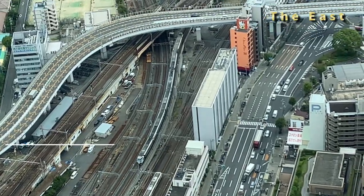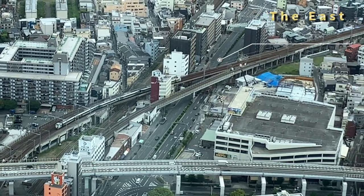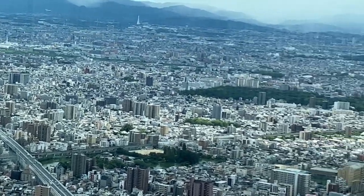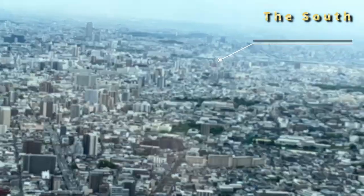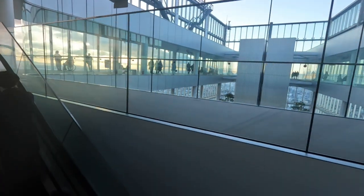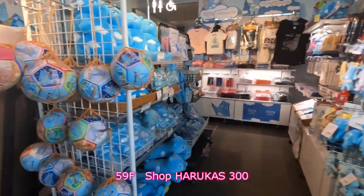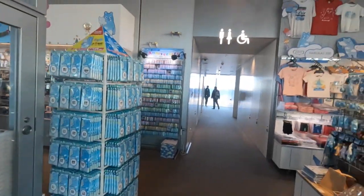On the east side, you can see the view toward Mount Ikoma. The tracks of the JR line and the Kintetsu line stretch far into the distance. As you shift your gaze toward the south, the cityscape transforms into a sea of residential buildings. This building is a mixed-use complex comprising retail spaces, offices, a hotel, an observation deck, and more.